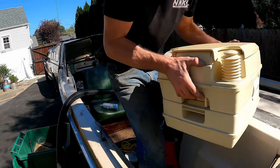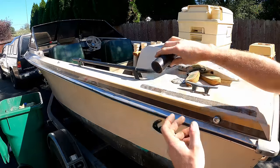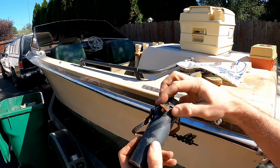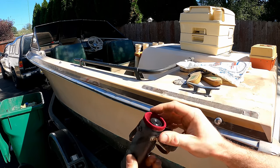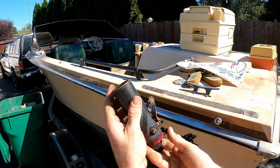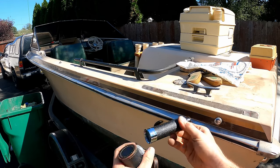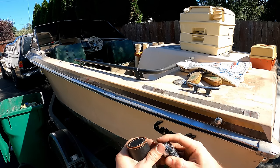Year-old turds in here probably. Just a couple of other cool items I ran into. This monocular, oh, I just ripped the leather. Well, it's falling apart anyway. Look at that, it's like brand new. Oh, that'll be neat to try out, do some bird watching.